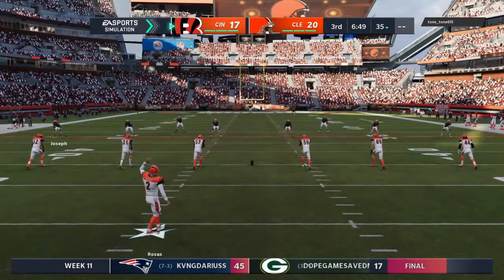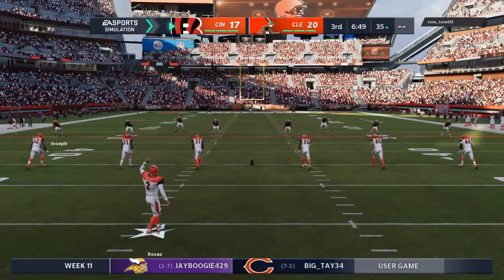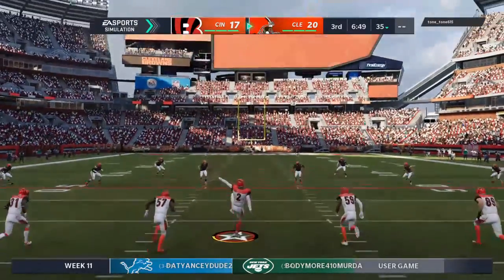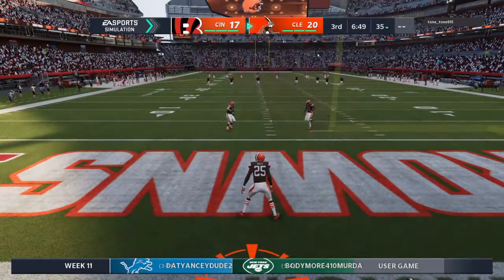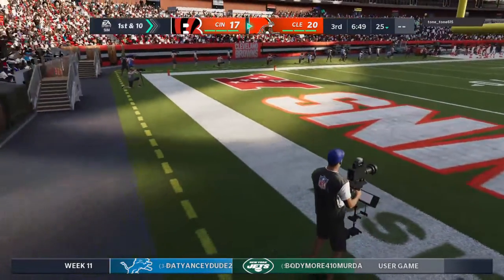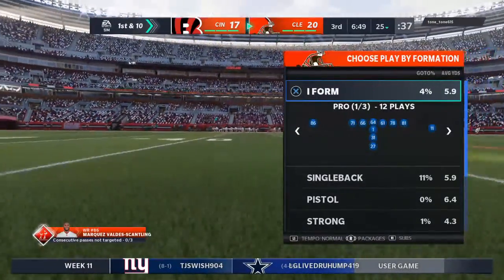Aldrich Rosas set to kick off. Now after the touchdown, here's Rosas on to kick it away. And they will not get a chance to return this one as it's through the end zone for a touchback.